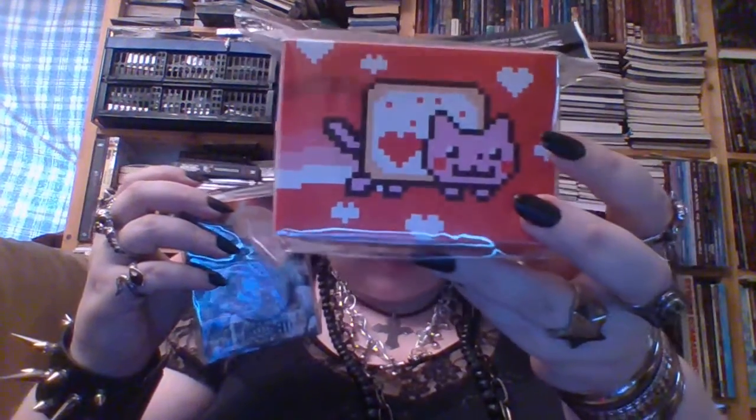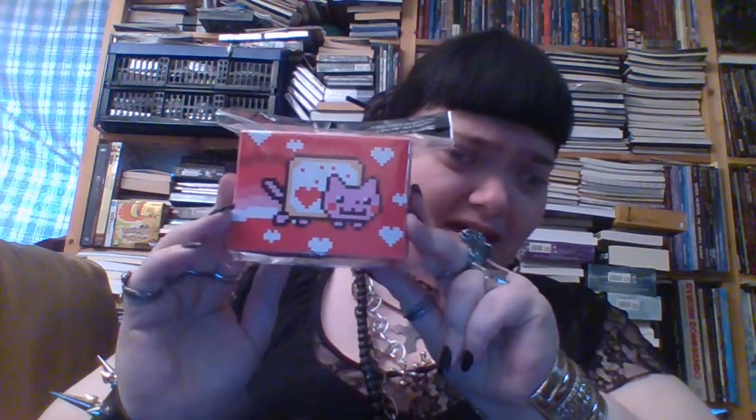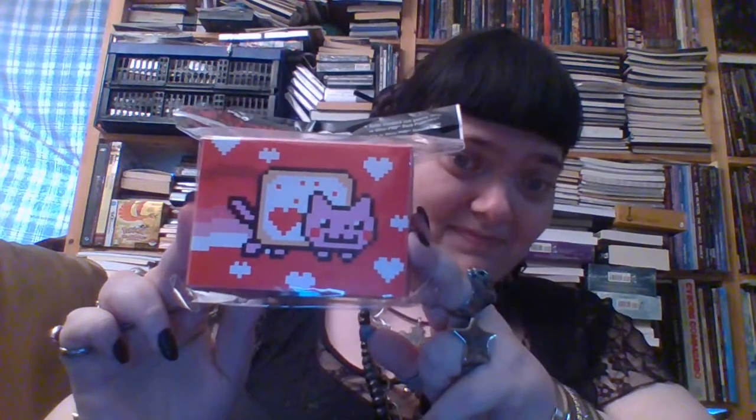here we go, two deck boxes for collectible card games. One is this Nyan Cat Valentine's deck box. And what I want to do is take my most nasty black deck and put it into this one. And then I got this cat ears, Mayan calendar one, which I think is very pretty.